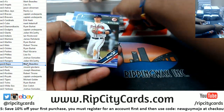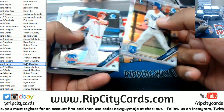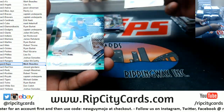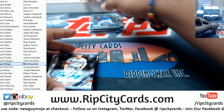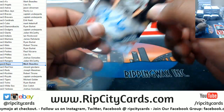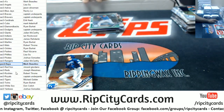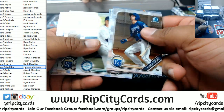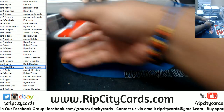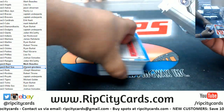Refractors. A purple paper for Bo Phillip to $250, Braves non-auto. A green chrome to $99, Evan White Mariners. Noah Song, Red Sox base autograph. So Red Sox on board. Feel our team hitting for Vinny G. Yeah, once you get the hang of this stuff, it's pretty easy peasy lemon squeezy.